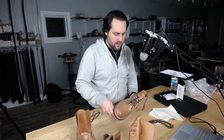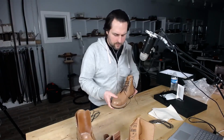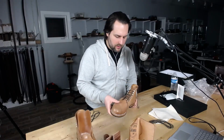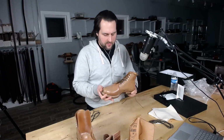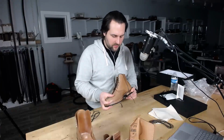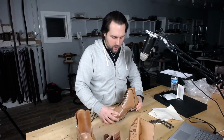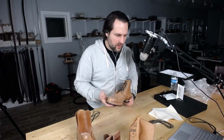like this. I've also noticed, ready for a criticism? Here's a criticism for Viberg, which I don't know if is necessarily, it might just be subjective. I feel like they use a little bit too much wax, because they feel really waxy and they kind of have a bit of a cloudy haze over it. Zoom in on toe cap.